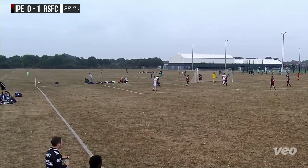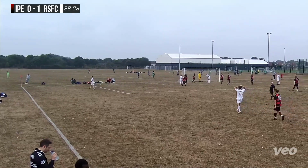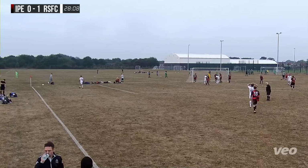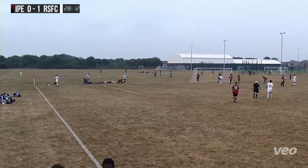Can they double their lead? As we look to try and get a goal from a set piece. We're not too bad from corners. We often see a few chances come in the last few weeks or so. So can we build something up here?